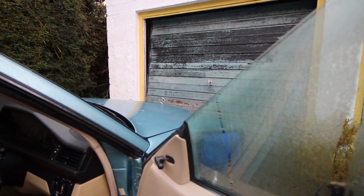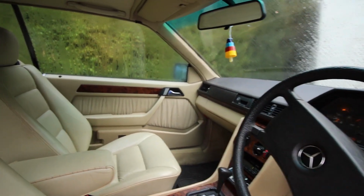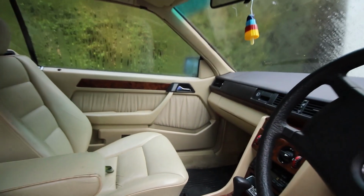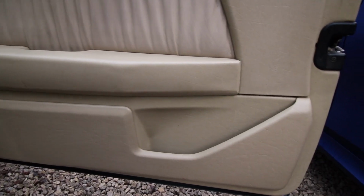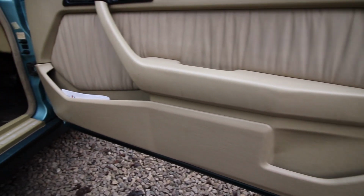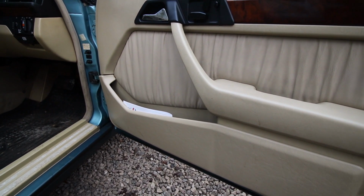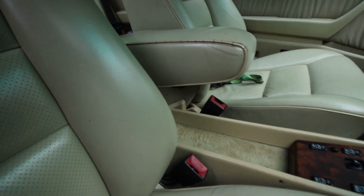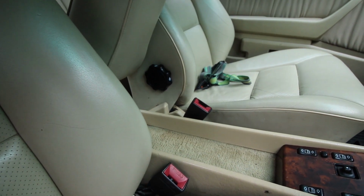Remarkably, with all the electronics on this car, you still have manual mirrors. Saying that, the passenger side is electrically adjusted, and you can do that here. There's even a place here for the manual. They're not the biggest door pockets, unlike the BMW. It didn't seem to be a thing back then. You can also adjust this armrest, and look, lumbar support as well.